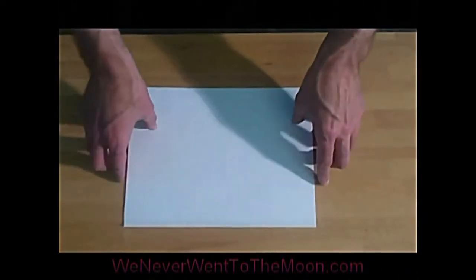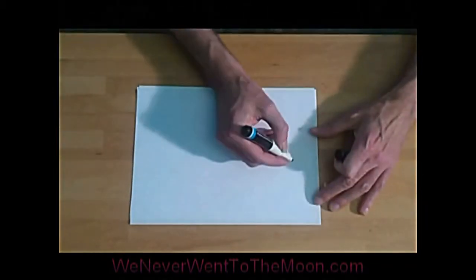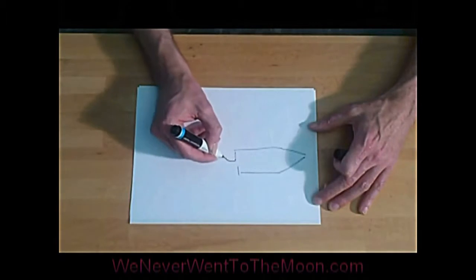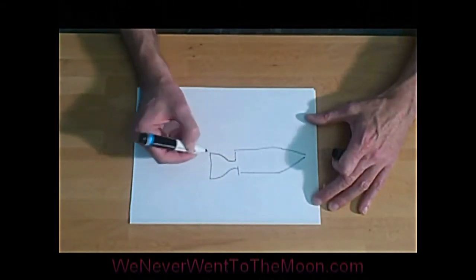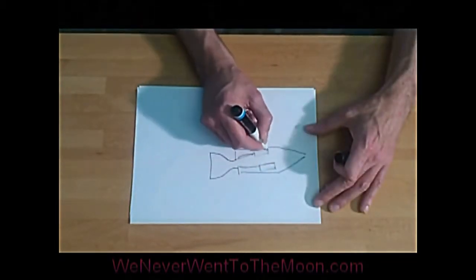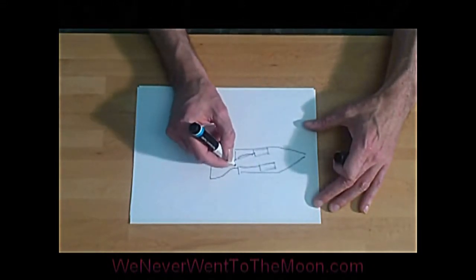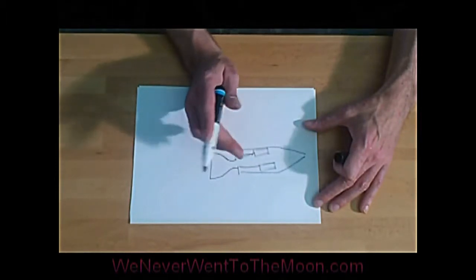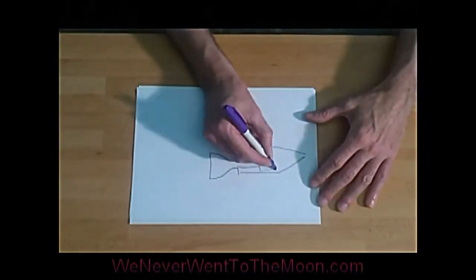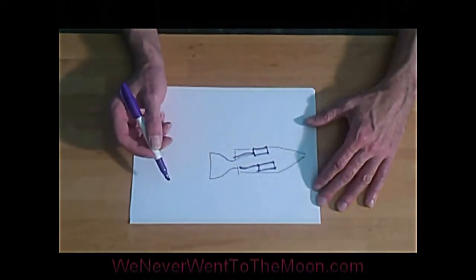If we go back to how a rocket works in space, we have to remember that in space there is a vacuum, where matter is very, very sparsely populated in a given area. So you've got fuel tanks, and my pen's running out. Let me just change my pen. There we go, we've got a nice purple one here. What's going to happen in a vacuum when the rocket's in space?